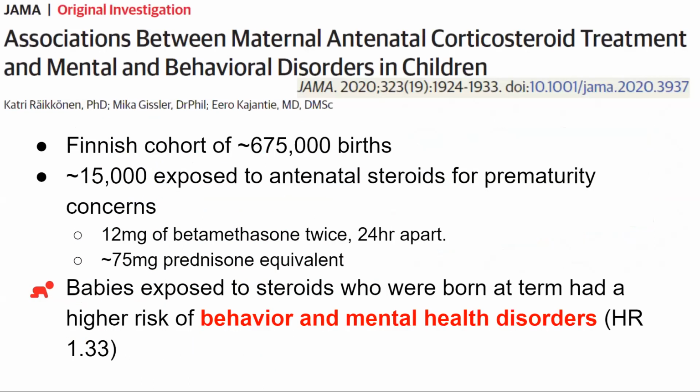There was also this article that just came out a couple months ago from the JAMA.